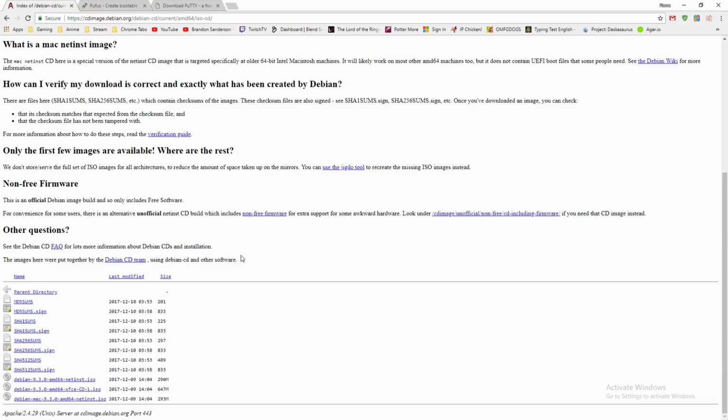Okay, so you just click on that and it brings you to this page. So you just want to come to the bottom here and select. Okay, then you want to select the Debian 9.30 AMD64 and so on, you get the point.